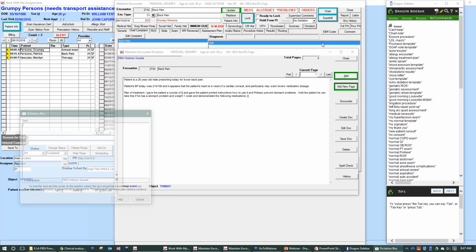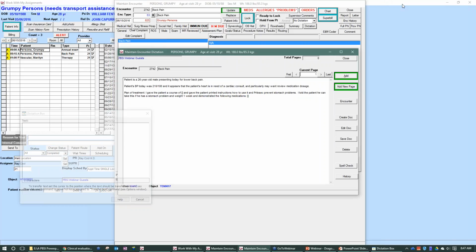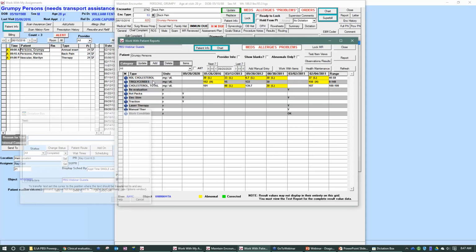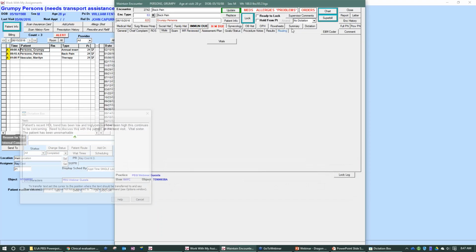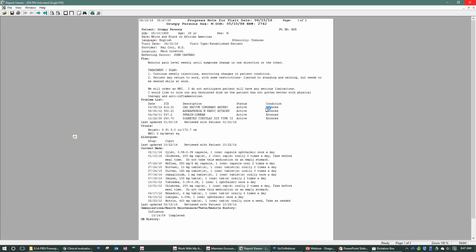So now I'm going to move around in my chart, and I want to go look at some things for this patient. So get rid of this box here. I want to go and look at the lab summary for the patient. Patient's recent HDL trend has been low, and triglycerides have been high. This continues to be concerning, period. Need to discuss this with the patient on the next visit, period. Vitals history for the patient has been unremarkable. In reviewing last visit, we want to discuss whether weekly injections should continue, period. New paragraph.